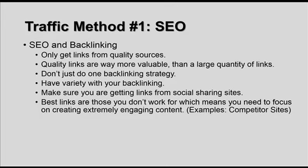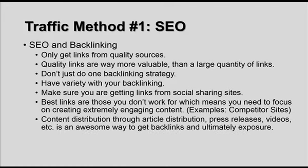The best links are those you don't work for, which means you need to focus on creating extremely engaging content. Examples would be to look at your competitor websites, see what kind of content they're creating. If they have social sharing buttons like Digg Digg that tell them this article was shared 15 times, or 25 times, or 28 times, then that's where you need to really focus.